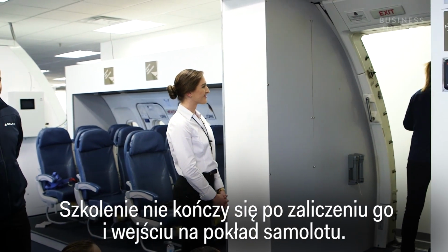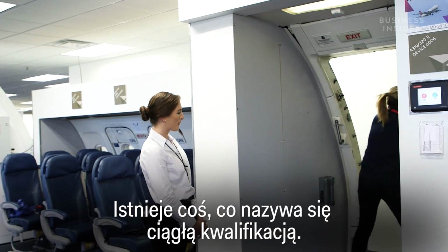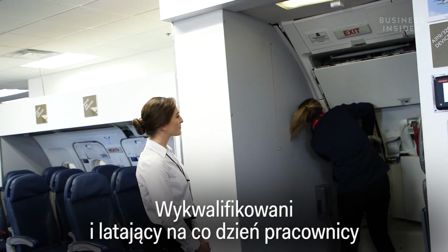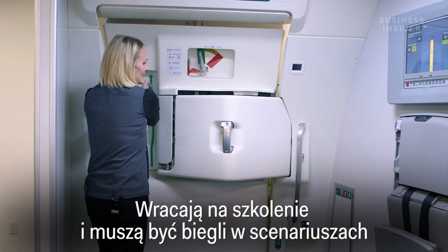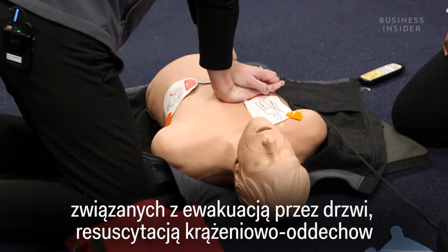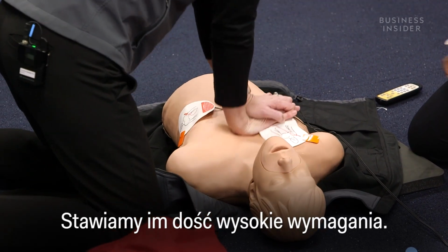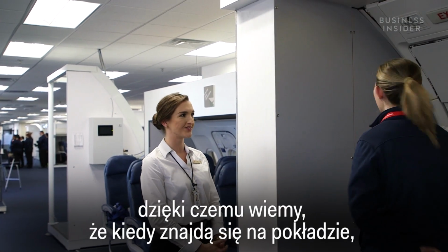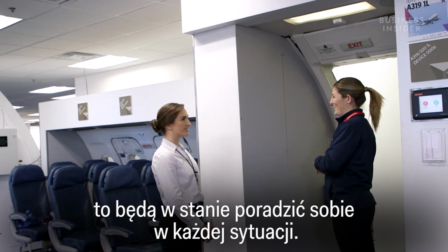But once a flight attendant leaves and graduates and is a flight attendant flying out there on the line, their training isn't over. We have something called continuing qualification, and that is where flight attendants that are qualified and out there flying have to requalify every 18 months. They come back to training and they do have to be proficient in their door evacuations, in their EMV scenarios, CPR, security. We do hold them to a pretty high standard. And so being calm, being patient is something that we learn and we also give feedback on, so that when they are on the line as an active flight attendant, they're able to handle any situation.